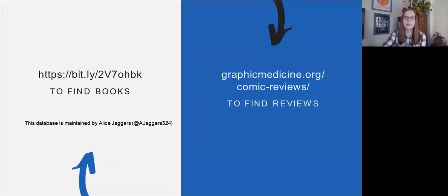So as you're choosing books to add to your kit, you figure out your themes, you want to see what books are available. These are two resources that I highly recommend. On the left is a link to a graphic medicine database that is maintained by Alice Jaggers, who I think is here. Hi, Alice. So this contains hundreds of graphic medicine titles and what topics they deal with.